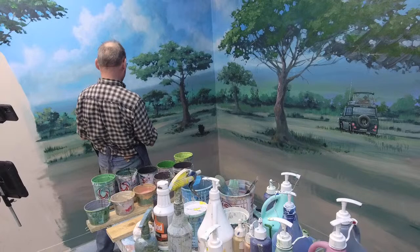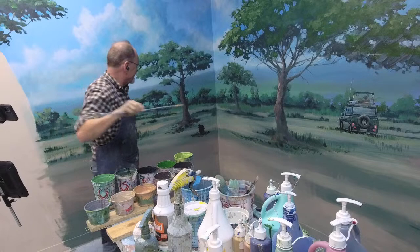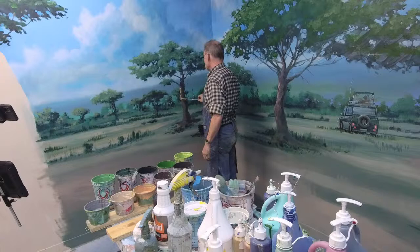Oh, man. I'll paint just a little bit more highlight on this trunk right here. What was I talking about? Anything important?